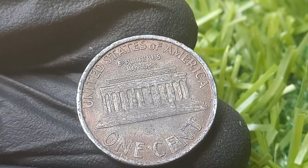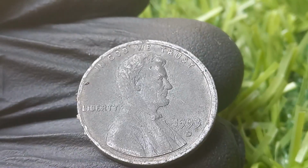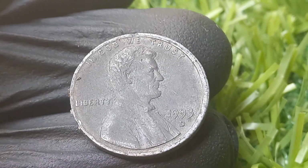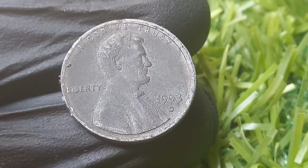At first glance, it looks like an ordinary penny. Brown, worn, and easy to dismiss. But hidden in the details, etched into the metal, is a misprint that has turned ordinary pocket change into a once-in-a-lifetime fortune. Collectors were stunned when the first example surfaced.